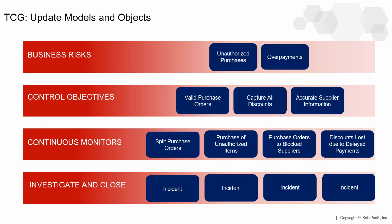And then finally, the last piece is the transaction controls governor. Again, just like configuration controls governor, this one is based on objects. So the way this works is you have a business risk. For example, in your procure to pay cycle, you have unauthorized purchases, overpayments, or duplicate payments, those types of risks. And the way you address that risk is by setting up control objectives like accurate supplier information and validation, and then you monitor against those control objectives. And if those monitors fail, like somebody does split POs or purchase of unauthorized items, et cetera, you get incidents.